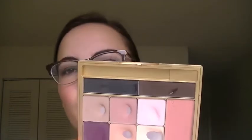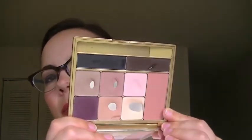And then the blush, I have been using it. I wear it pretty much every day. I think maybe once or twice this last month I wore a different blush. It's just kind of slow going on the blush. But I am using it, and that's kind of where I'm at.